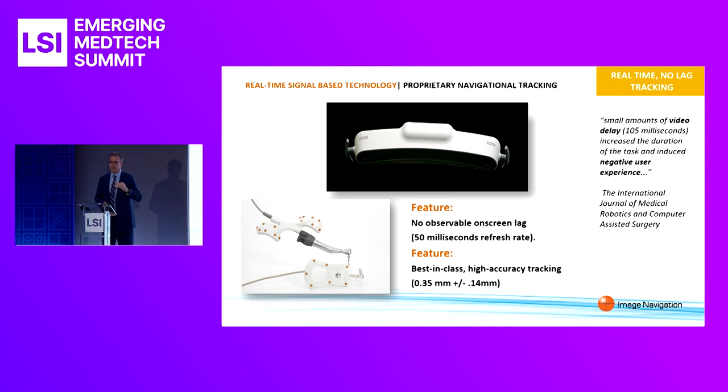Because of the moving patient, we have real-time tracking. We update the on-screen position of the drill 50 times a second. And of course, it's our own proprietary tracking, because you don't see that in any orthopedic tracking system anywhere, where you're updating the position of the drill once or twice a second. And latency, all us gamers know that latency is the big enemy of performance.